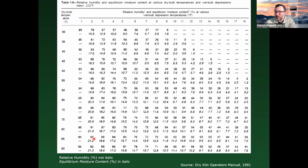The numbers on top here that are not in italic are the relative humidity values based upon dry bulb temperature and your wet bulb depression. So if you have a dry bulb temperature of 75 degrees and a wet bulb depression of 10 degrees, that equates to a relative humidity of 58 percent with an equilibrium moisture content of 10.5.